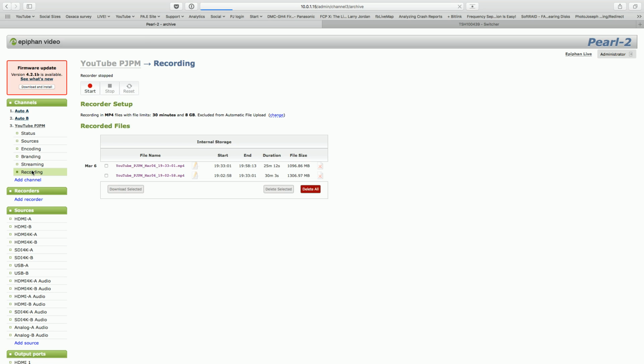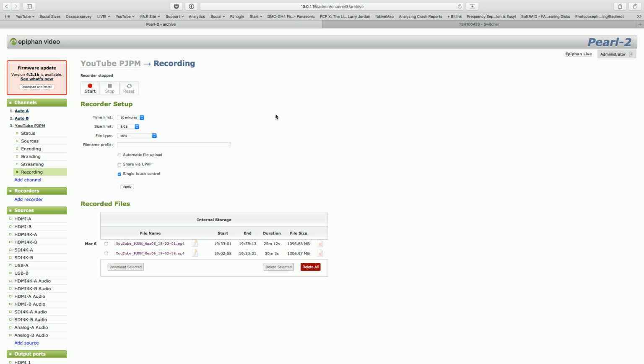You can also record. Now this is really slick. It has a built-in, I think it's a 500 gig drive, and you can set whatever format you want. Not whatever, but you can choose formats that you want in here. So you can see here, this is recording MP4 files in 30-minute blocks, 8 gigabyte limits. And you can set this wherever you want. So I can hit change on here, and I can say, give me up to a 6-hour single file or 64 gig file limit. File type can be an AVI, MPEG, .mov, and so on. So MPEG 4, I can name it however I want, and then off it goes.